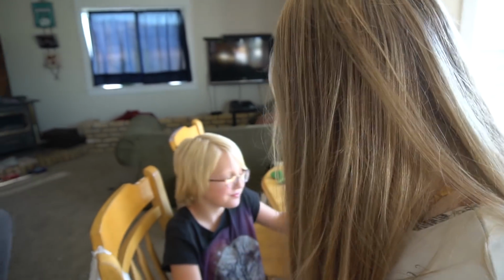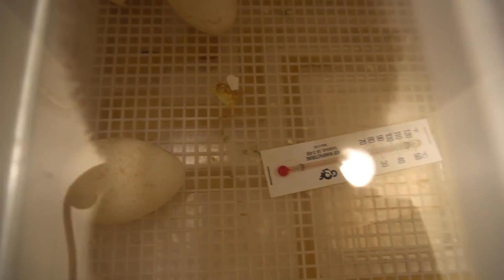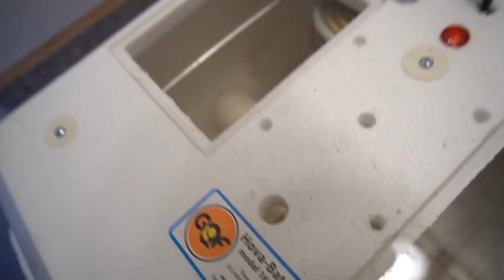Sure. Thank you, neighbor. I don't see anything. Oh, there we go. That's better. Don't see anything new. I can't see it. I don't see anything new in there. So we'll just keep an eye and see if we find anything new, but I don't see anything new yet. Hopefully, we'll have one more today.